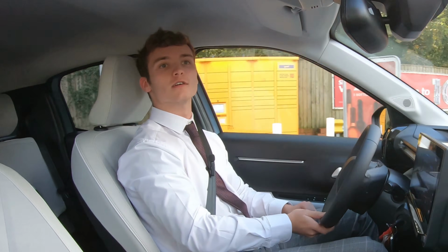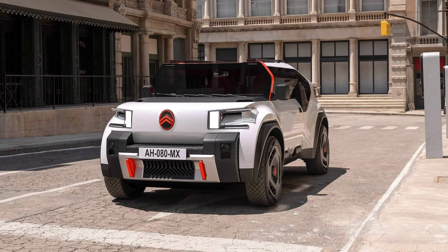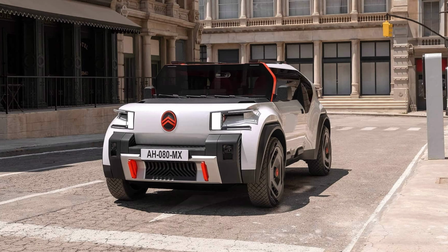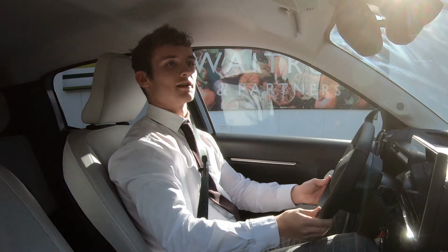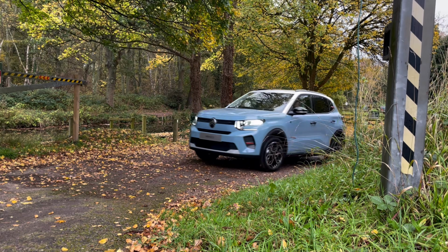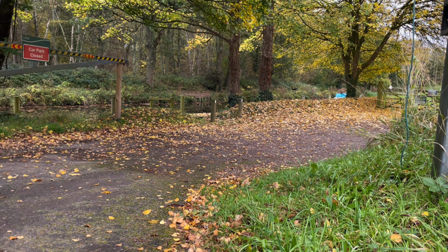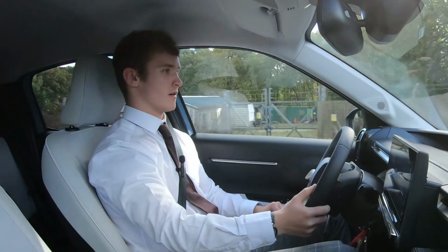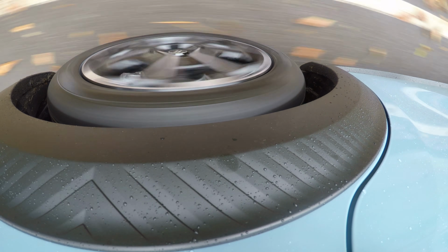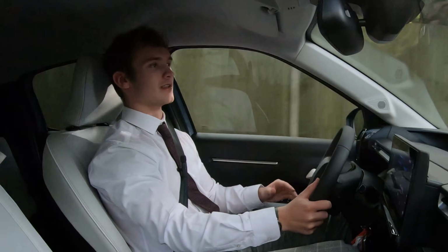Exterior wise, the E-C3 was based off of Citroen's Oli, their all-electric, kind of eco-friendly, recyclable materials car. Now, if you ask me, that's quite a nice, unique design difference you get in there. As you can tell by the angular front and back of this car, and your protruding wheel arches gives this car a muscular, kind of yet minimalistic look about it.